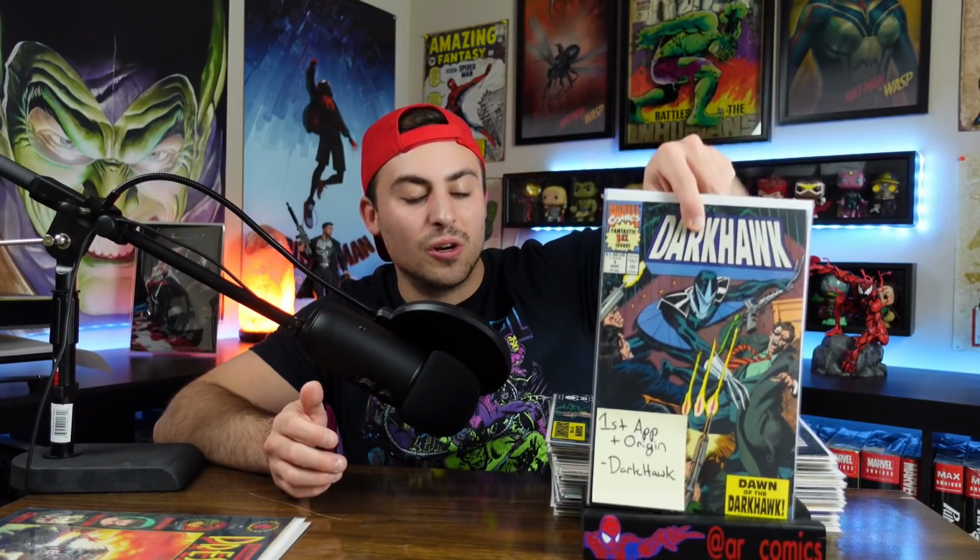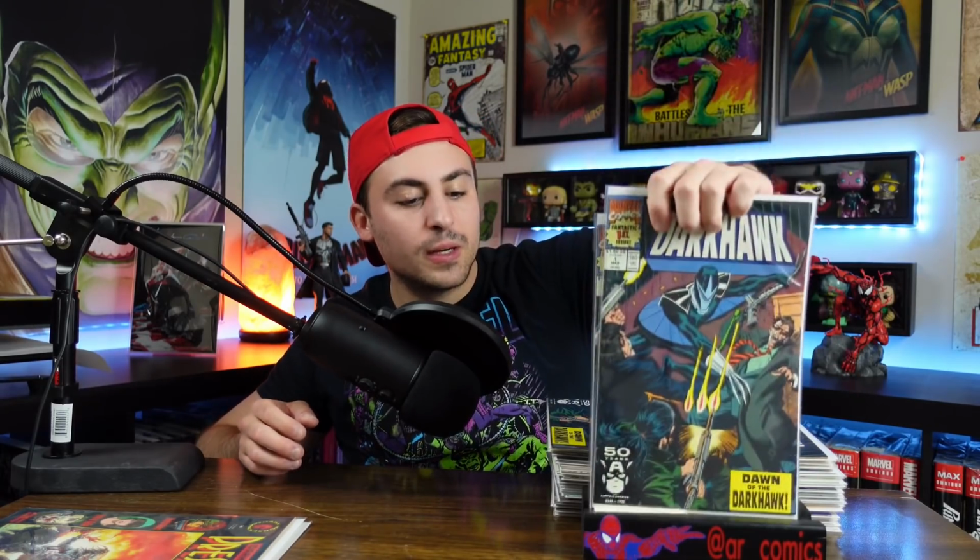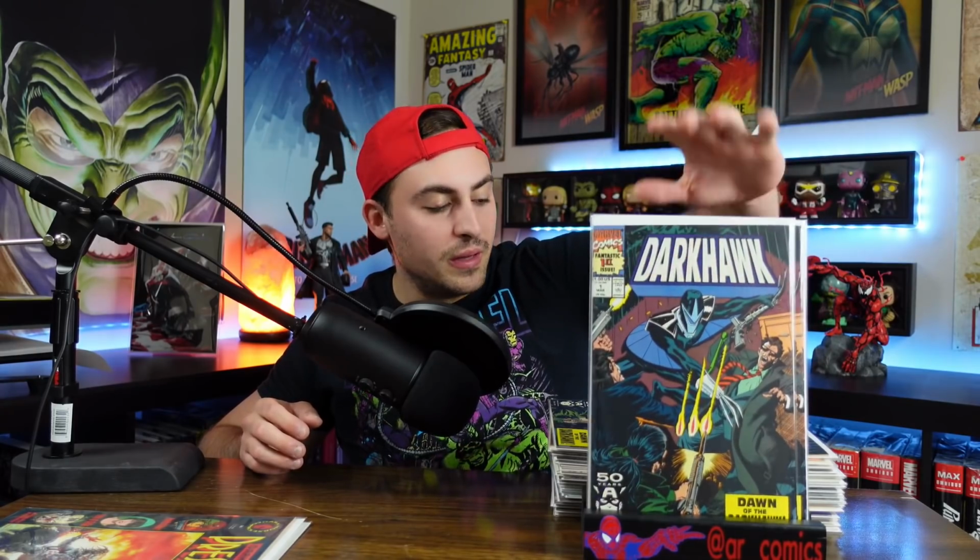So first up, we have Darkhawk number 1. This is the first appearance and origin of Darkhawk. So as I was saying, I got this copy, a second one, a third one, and a fourth one, and these are all in incredible condition. I'm very happy I was able to find these, and let me know down low in the comment section what you think about Darkhawk, because honestly I do think it's a joke, but there's some solid spec behind it. So let's move this one out of the way.